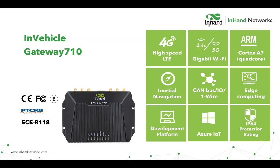It supports CAN bus. Keep in mind, this one only has one CAN bus at the moment. We are going to add a second CAN bus to this hardware as well. This one has multiple interfaces, which I will introduce later. It also supports third-party software like a development platform, and supports Azure IoT Edge Hub. This one is not IP67, it is IP64, which means you cannot install this one outside of the vehicle. You must put this one inside or in some cabinet.